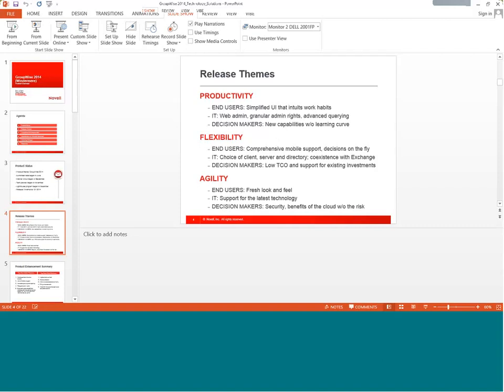Also to the IT audience with flexibility, we give them a choice of client, server, and directory. The IT administrator can accommodate users that are using browsers, that are using desktop applications, that are using mobile devices. They also have their choice on the server side. They can deploy OES, they can deploy SLES, or they can deploy GroupWise on Windows. And new for GroupWise 2014 is added flexibility of choice of directory.